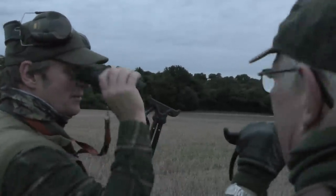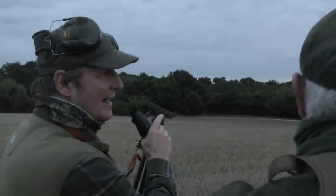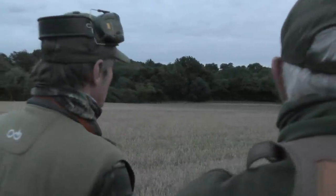This is where I thought the fallow would be, all along this edge. We could walk down there and bring it back up here, and there could already be deer coming out further down. We'll be down that way.